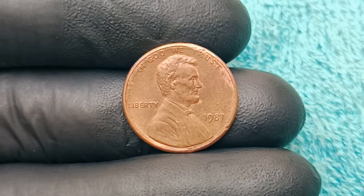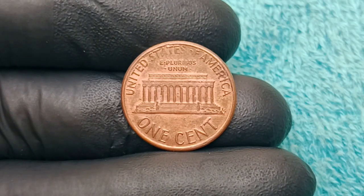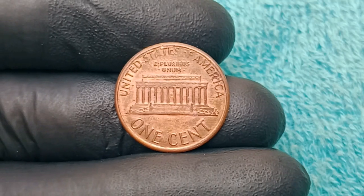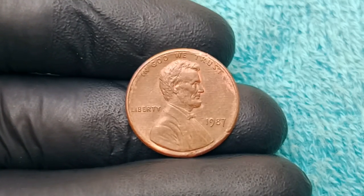For many, each error coin serves as a reminder that the beauty of life often lies within life's unpredictability, where the smallest missteps can hold profound significance, embodying a sense of wonder and adventure inherent in chasing after rare items, like the 1987 1-cent penny.